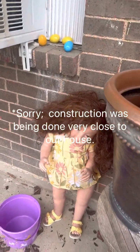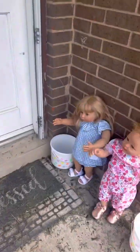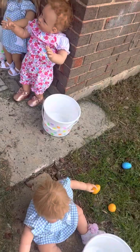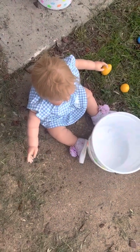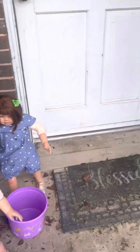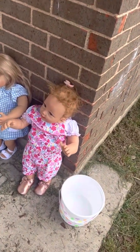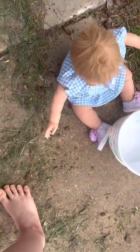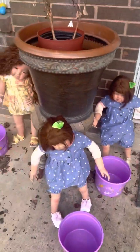Okay guys, it is time for the egg hunt. They're all out here, got their baskets. Ella looks like she's ready to make a head start, but that's okay because she's younger and she's only 6 months old, so obviously she's not gonna go as fast as the rest of them. Harper probably won't go too terribly fast either. She's only like 11 months. She's barely started walking. And Ella can't even walk. She's gonna crawl. But yeah.